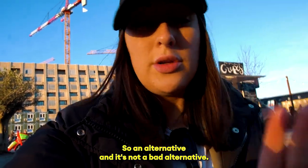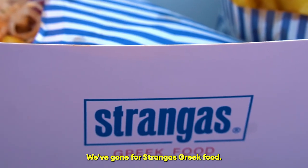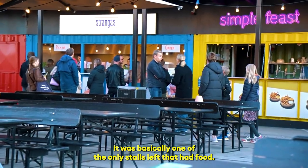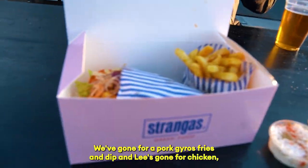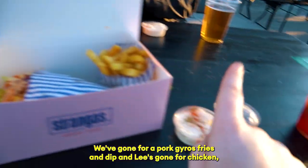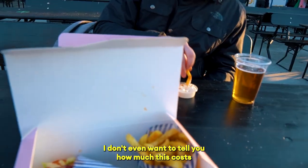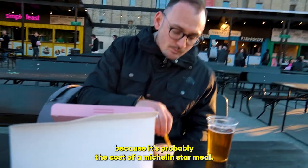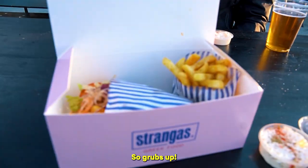So an alternative, it's not a bad alternative, we've gone for Strangas Greek food. It was basically one of the only stalls left that had food. So Lee, you've had a fry. What do you think? Delicious. We've gone for a pork gyros, fries and dip, and Lee's gone for chicken, and then we've just got a raspberry mojito and a beer, and I don't even want to tell you how much this costs because it's probably the cost of a Michelin star meal, but we're starving and it's worth it, so grubs up.